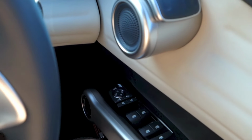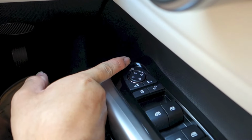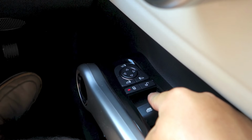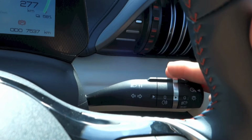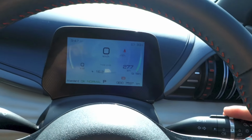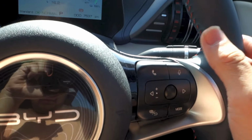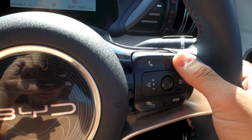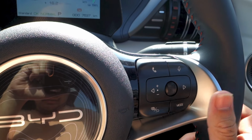As shown earlier, this car does have power folding side mirrors. To fold the side mirrors in from the inside, press this button right here. Electronic central locking. Light and indicator controls. Bluetooth telephone control, voice control, seat track, volume wheel, different media mode selection button.